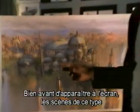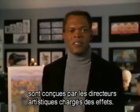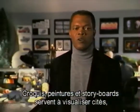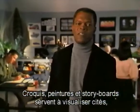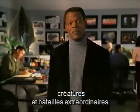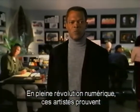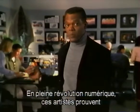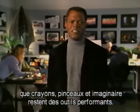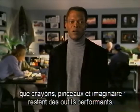Long before scenes like this make it to the screen, they're designed by visual effects art directors. Sketches, paintings, and storyboards are created to envision spectacular cities, incredible creatures, and breathtaking battle scenes. Even in the midst of a digital revolution, these artists prove that the pen, paintbrush, and imagination can still be the most powerful tools of all.